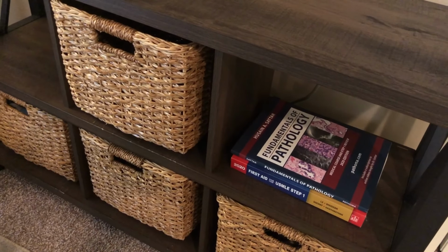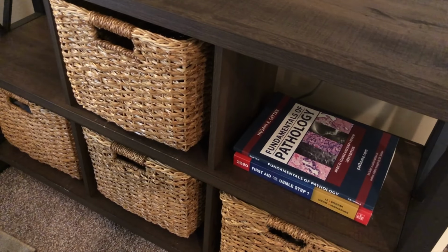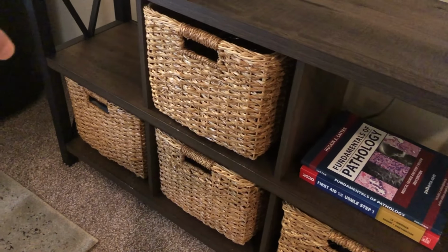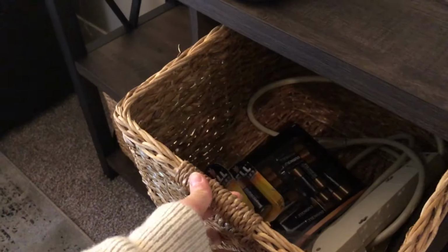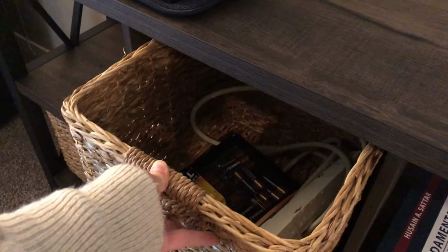Alright, so the shelving is pretty boring, to be honest. I just keep some of my books in one of the areas. I'm going to put some decor in the other empty one right here, and then I just keep some utility things like batteries and extra power strips.